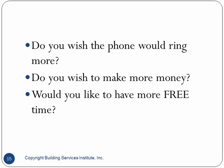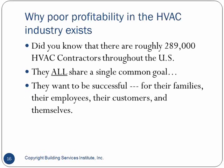Well, here are three common questions that we like to ask. Do you wish the phone would ring more? Do you wish to make more money? Would you like to have more free time? Did you know that there are roughly 289,000 contractors throughout the U.S.?